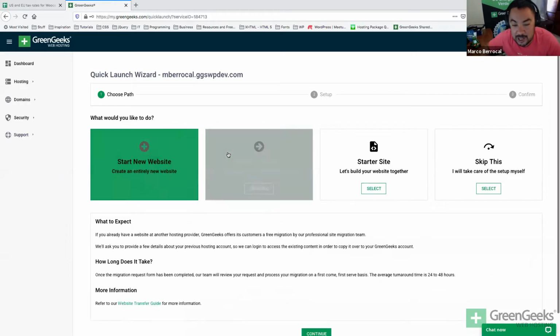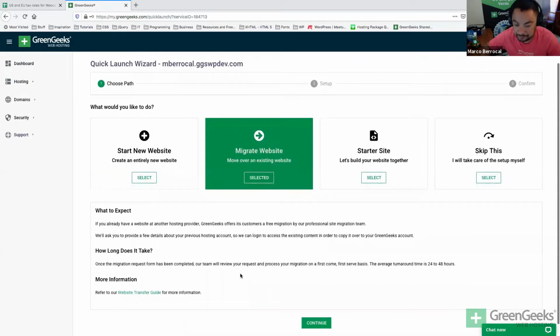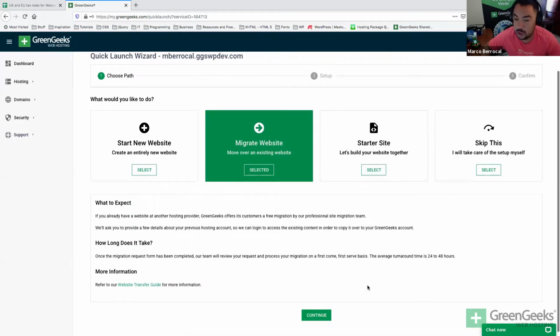The migrate website is an option. It's a feature, a perk that we have here at GreenGeeks. We have a team dedicated for that. What they do is they migrate all your stuff from your old site to your new site. So this wizard is going to allow you to migrate your existing websites from your old hosting provider to us.